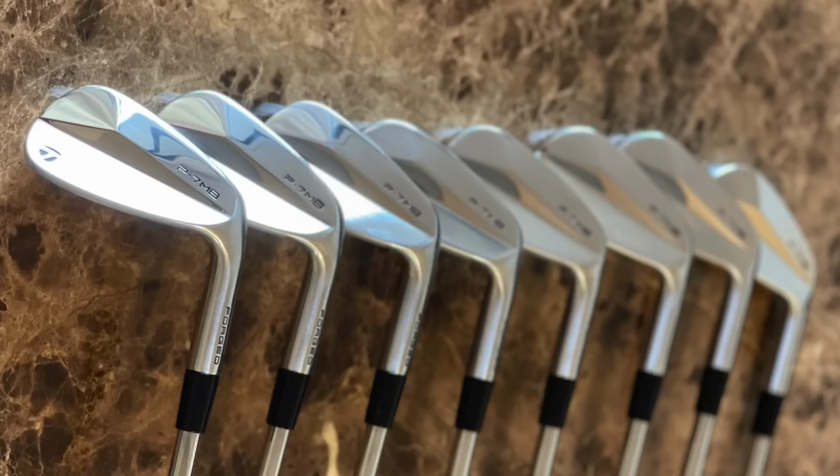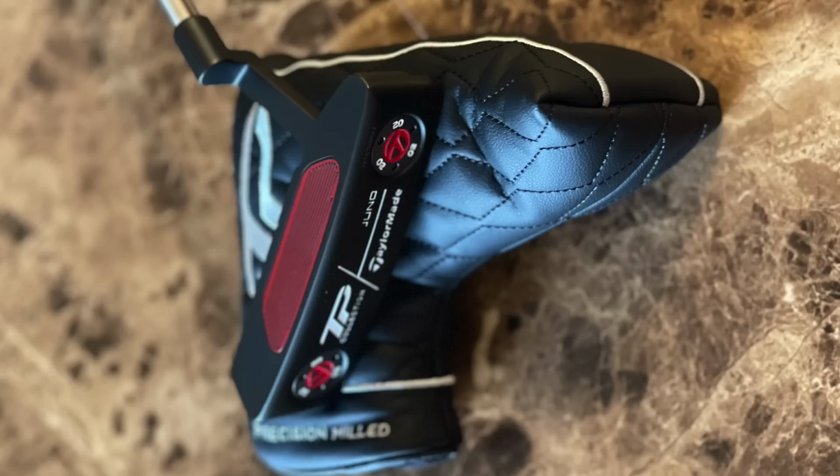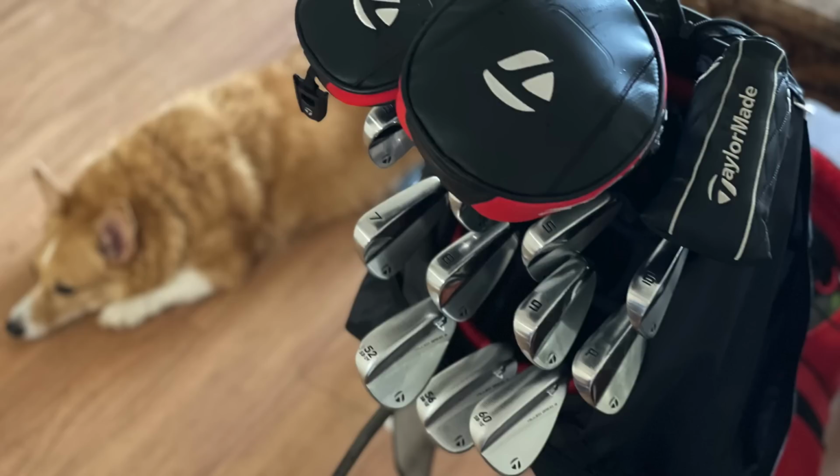John, obviously a low handicapper here. 3-iron through pitching wedge. He's got the MG3 wedge set in a 52, 56, and 60 degree configuration. And he's got the MyTP Juno 33-inch TaylorMade putter. Very interesting to see a full bag of the same brand. If your bag's like that, I would love to know. Really good looking clubs here.